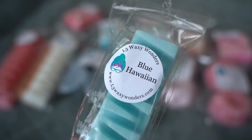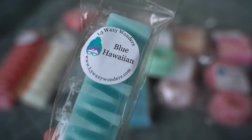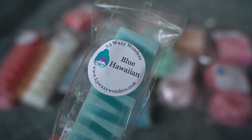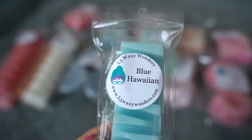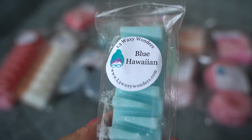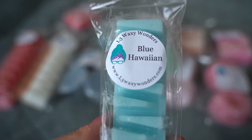This Trig Tart is Blue Hawaiian. The notes of this are juicy orange, lemon, and maraschino cherries, followed by tangy pineapple, acai berry, and sea spray. I'm not sure if that's the exact same oils that are used in L3 Waxy Wonders Blue Hawaiian, but that is what pops up if you Google Blue Hawaiian scent oil. So Blue Hawaiian to me just smells like a tropical drink kind of.